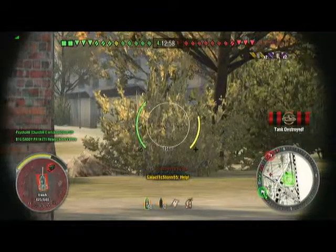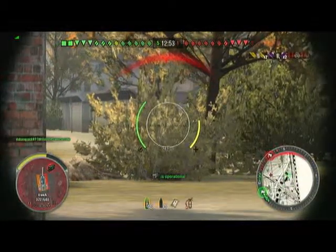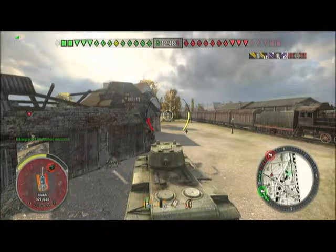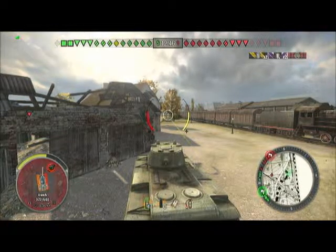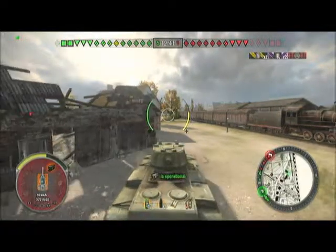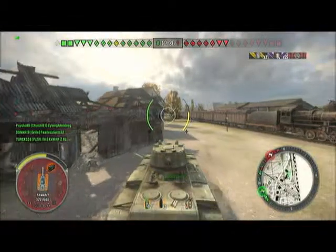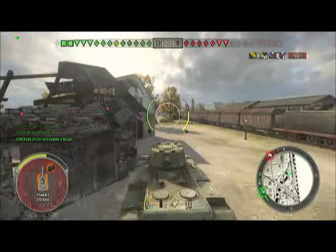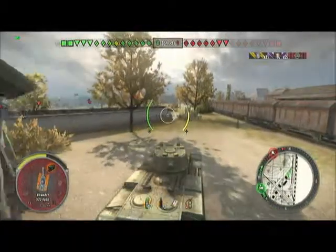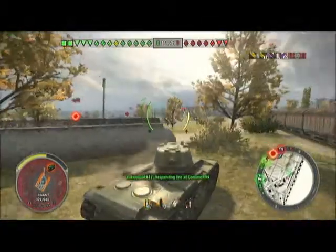First kill. And now I'm trying to figure out where the hell this M4 is at. While I'm waiting for my ammo, or for my tracks to be repaired, I take a few random shots, but I really didn't find him at this time. So I fall back, and I had the realization that since this guy's not doing anything, he's only doing little bits of damage onto me, I might as well go ahead and try to spot some of the enemy tanks.